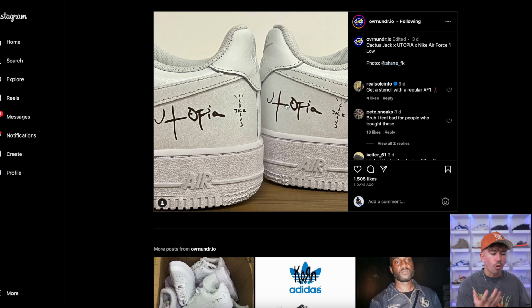Like, regardless of the quality of the shoe or how crazy detailed it is, they're just happy that they have something to capture that Utopia moment. And thinking about it from that perspective, it made me understand this pair of shoes a little bit more, or maybe understand the mindset of a Travis Scott fan looking to capture the Utopia release. So yeah, even though this pair of shoes may not be anything incredibly special, it might be to some people.